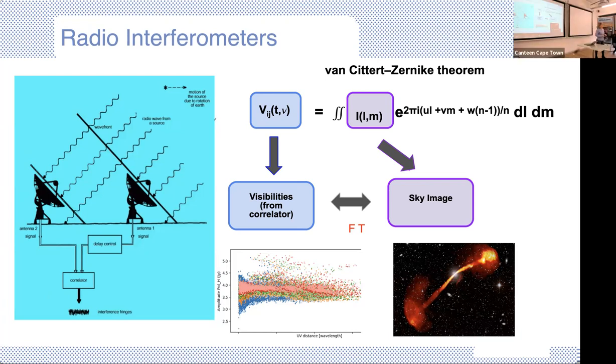If you've ever tried the double slit experiment, but not from a quantum physics perspective, shine light between two slits and you'll see a sort of wave interference pattern. You can think of a baseline as just like two slits measuring the radio light, and that gives you insight into what is happening. Is it in parallel or perpendicular? Anyway, in one dimension, and that's one of the reasons that we try and have lots of different baselines so that you can sample this space in many different ways. So Kim will have some more slides about that soon.